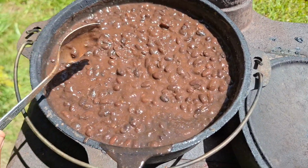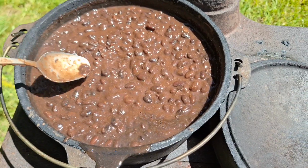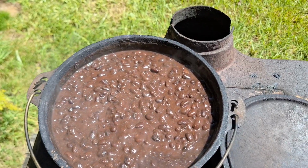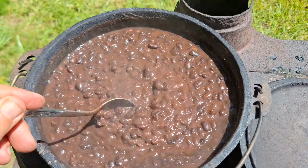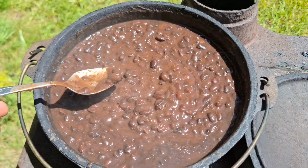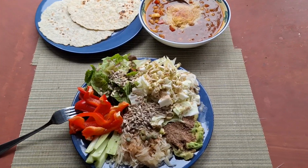And oh my word, it looks lovely. I'm going to quickly taste it. Needs a bit more cumin. It always needs more cumin. But look at that. Look at the texture. It's so chocolatey. Yum. So here's today's delicious hut lunch.